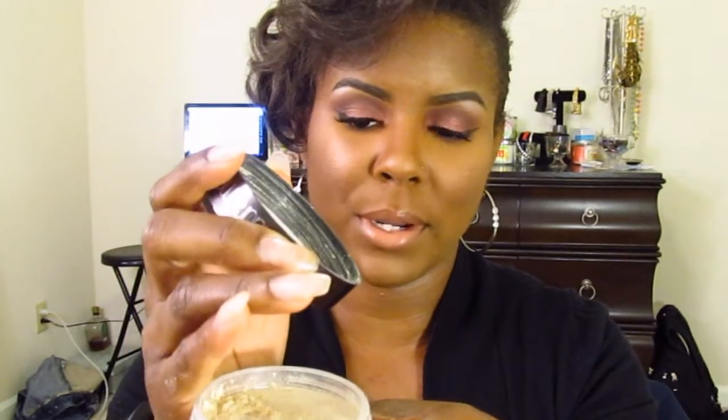The first is the Mercier Loose Setting Powder in Translucent. It's 1 ounce. The top of the jar just looks like this, which I love because if I want to pour some in, I can. You probably can't see it and I don't want to throw my lighting off, but the top is deep as well, and it does have a sifter in there. It's super soft. I have used this a couple of times already.